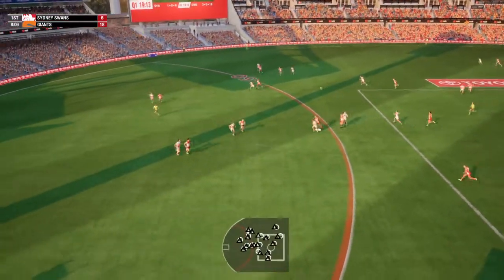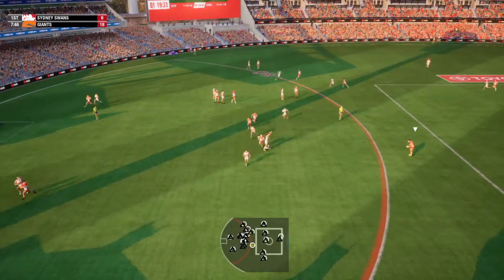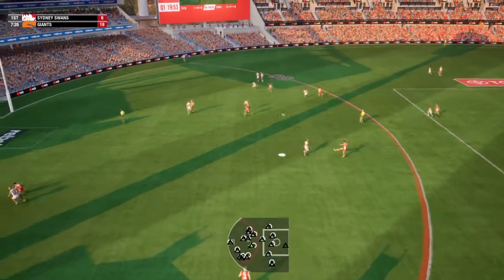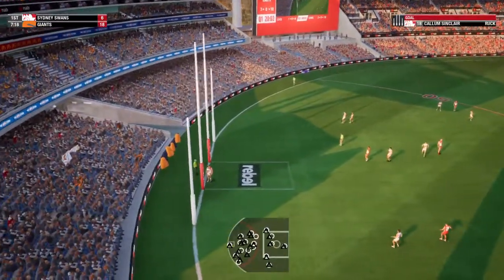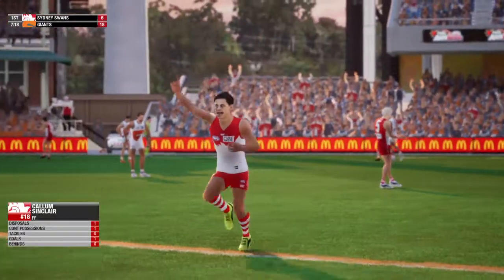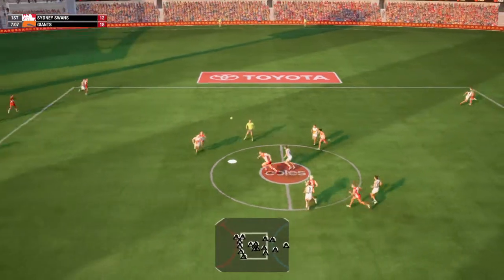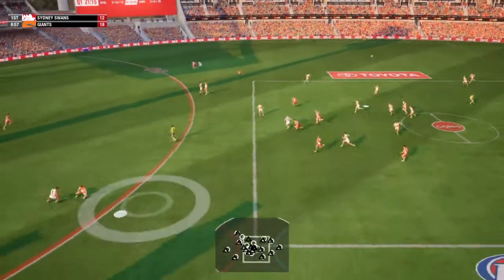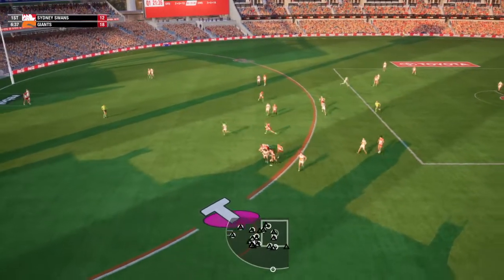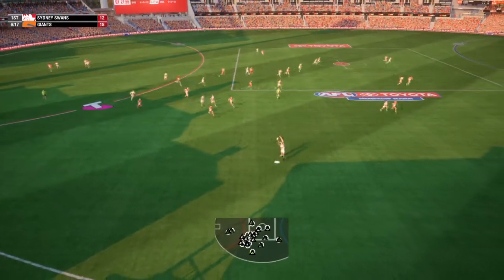Looks to move it by foot. Takes a few deep breaths before this important kick. Going for goal number one. A drop punt through the goals. Congratulate. Centre bounce. Naismith slaps it away. Puts boot to ball. Spills the mark. Taranto wins the foot race. Haynes kicks in heavy traffic.